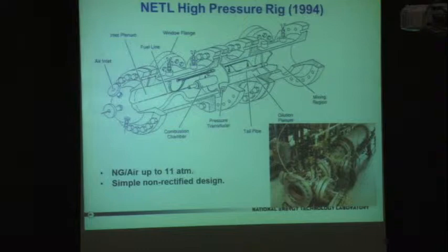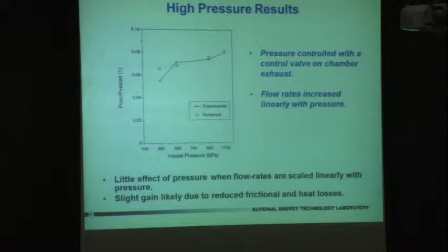Actually, right at the time we were doing this work, lean premix combustion was introduced to the gas turbine community. Does anybody work gas turbines? How many gas turbine people do we have here? Just a couple. Lean premix combustion came into the gas turbine community right while we were working on this technology. And what ended up happening was combustion dynamics just hammered that engine introduction, all of them.